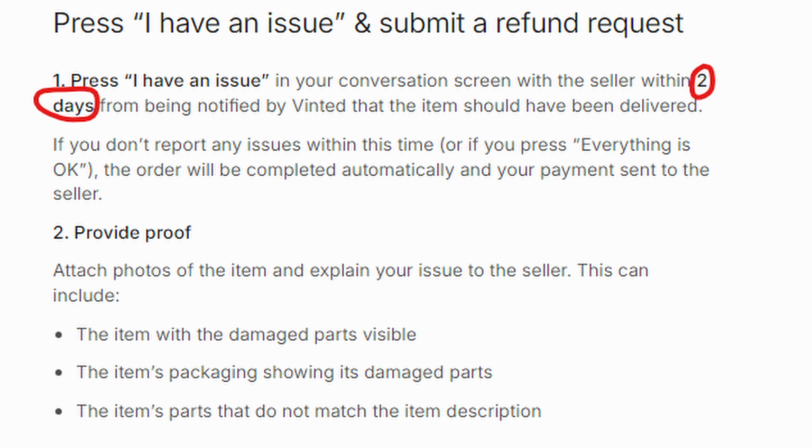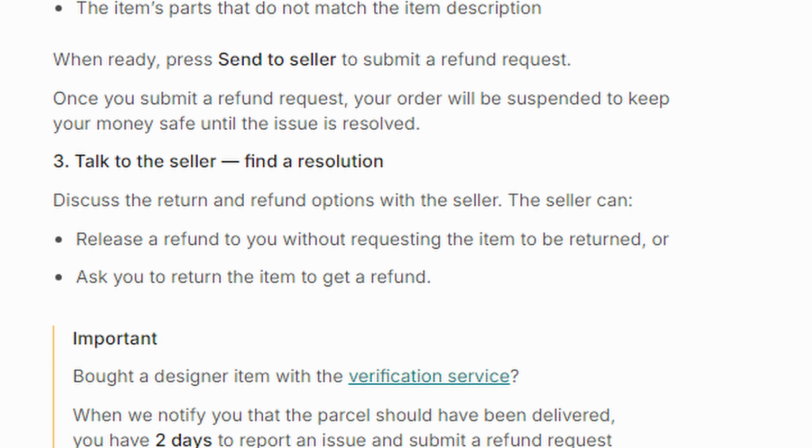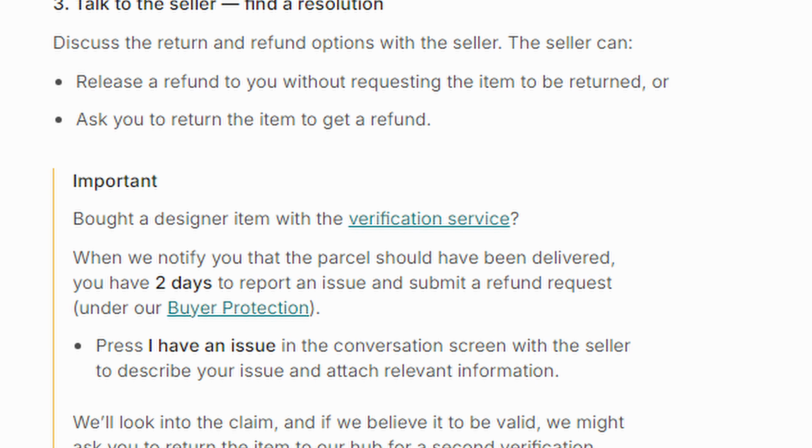We also found out it wouldn't have been the end of the world if they were not legit. Because Vinted actually give you 2 days to say if there's any problems with your item, and if it's not legit, then they'll simply give you a return label, and you return it, and you get your money back.